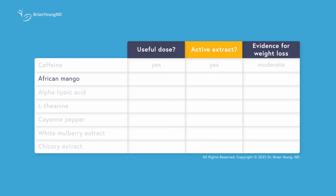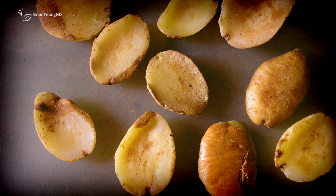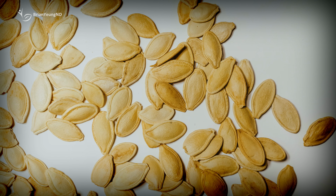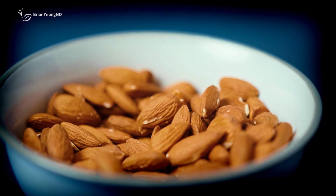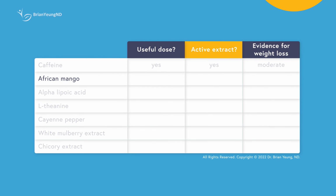African mango seeds, unlike the giant inedible mango seeds people are used to in North America, are actually quite small and edible, like pumpkin seeds, and are very commonly eaten under the name ogbono seeds in other parts of the world. Similar to other nuts and seeds, African mango seeds may have some beneficial properties on metabolism and health. However, just like other seeds and nuts, they're best as a part of a weight loss diet, not taken as a supplement in tiny doses, and the doses of African mango extract in Hydroxycut Black is far too low to do anything for metabolism.